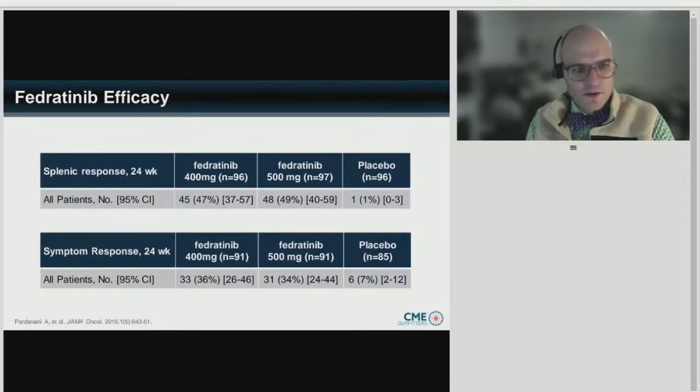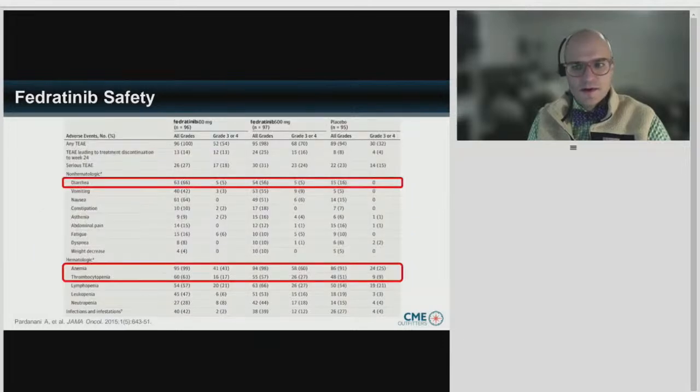So the dosing we typically use now is 400 milligrams daily. You can see here, for all patients, spleen response was 47%, and symptom response was 36%. So that's at least a 50% reduction in the total symptom burden and a 35% reduction in the total spleen volume. So really significant improvement in spleen size and symptoms.